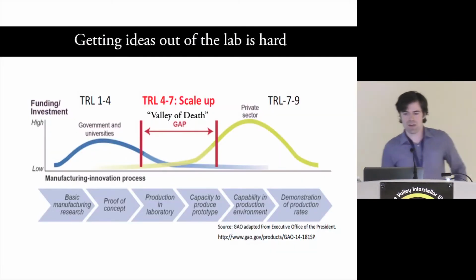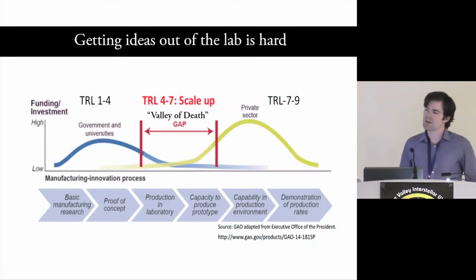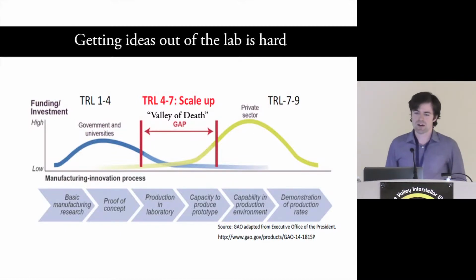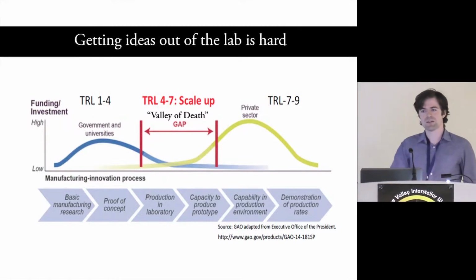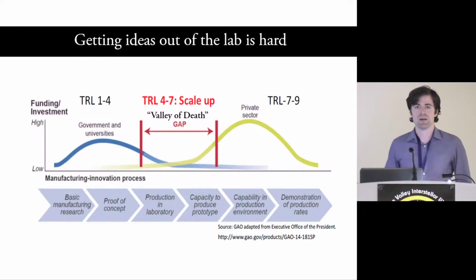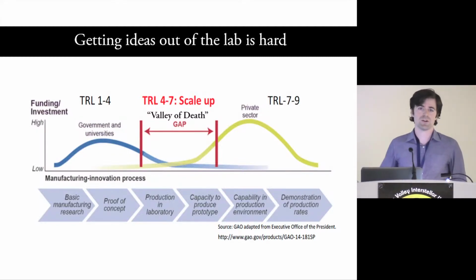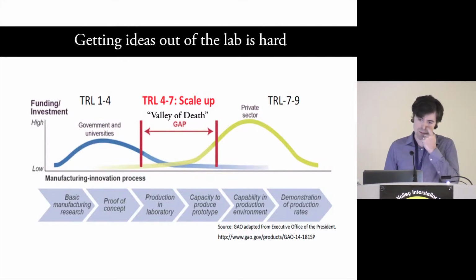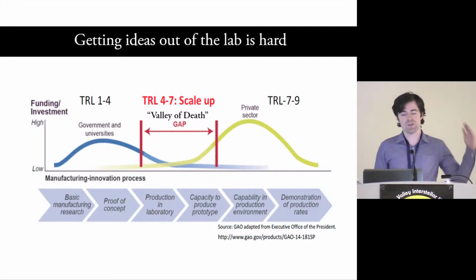So to start off with, I think TRL is a really nice framework for thinking about the problem that we're addressing here. TRL 1 to 4 is pretty well covered by governments and universities at this point. So this is basic science research and getting to the point where you can build a prototype that shows that a concept works in general. And it's handled relatively well by nonprofit entities under governments and universities. After you get to that point, it starts trailing off.